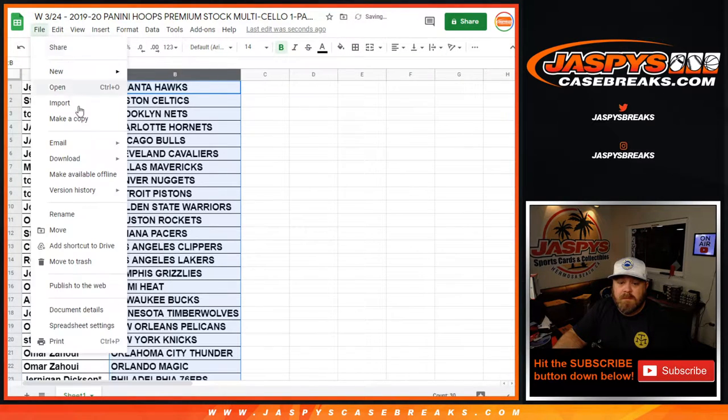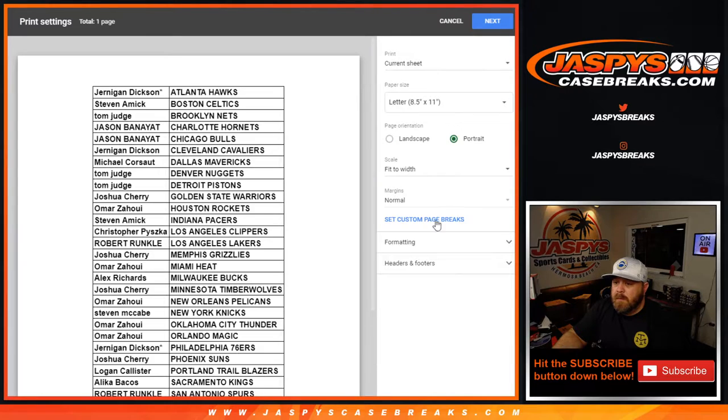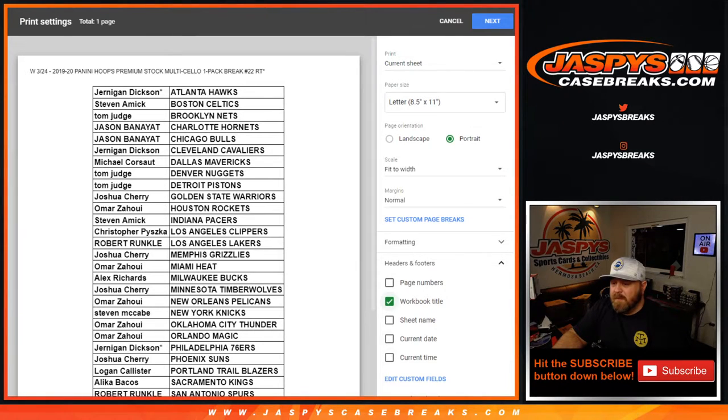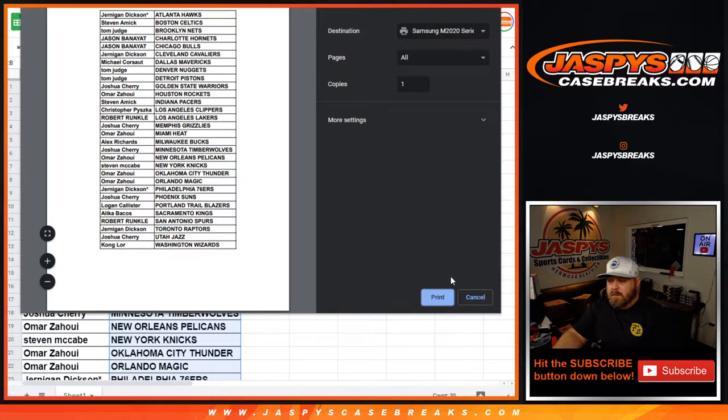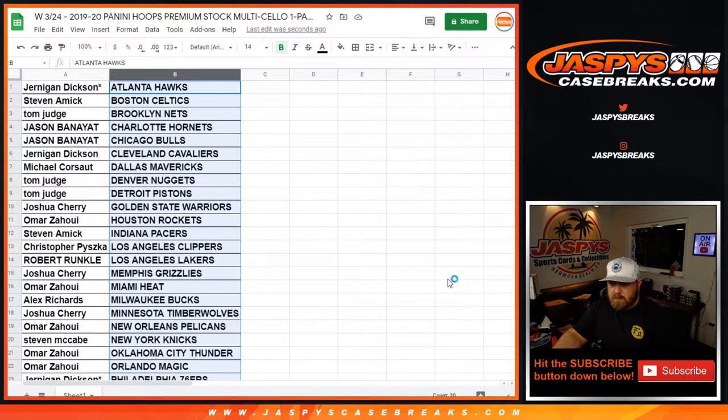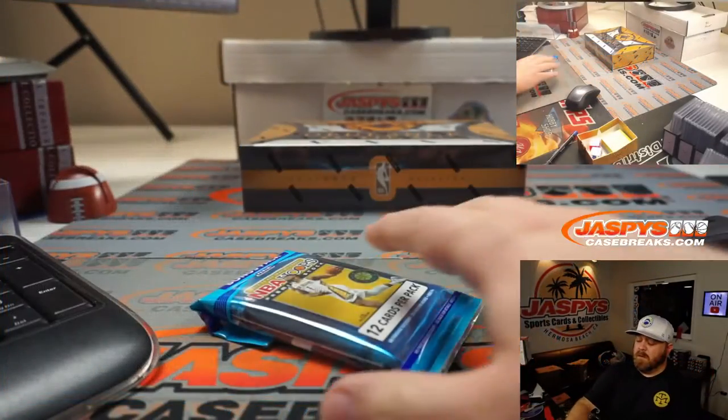Print, sort, print, rip. And then separate dice roll, separate randomizer at the end of the break. Give away those spots. So here you go.